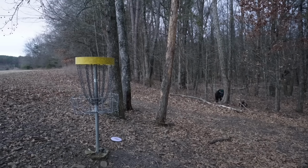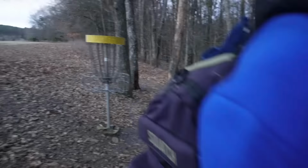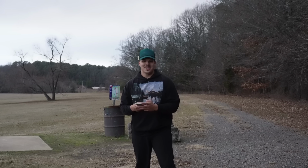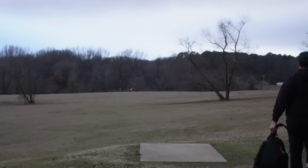That's all you can do. Nice. Finally, we're out of the woods. It's always so weird because it feels like we got different scores. So just fours. I was just off the fairway the whole time. All right. Hole 12.